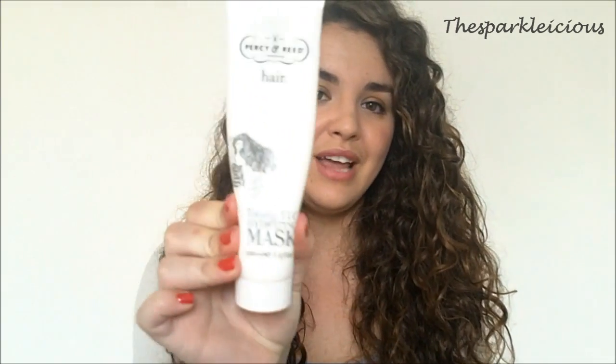And then if my hair is ever feeling like it needs a little bit of TLC, or it's a little bit dry, I'll use something like the Percy Reed Totally TLC Hydrating Mask. This was a Glamour magazine freebie, but it's a really lovely hair mask. I'll use something like that all over it and just give it a nice treat.